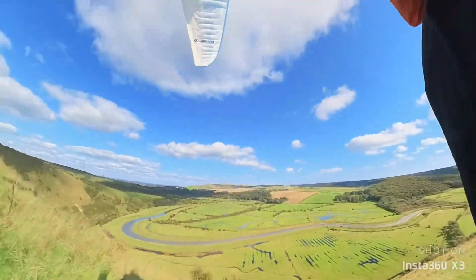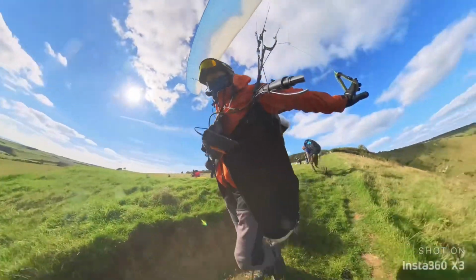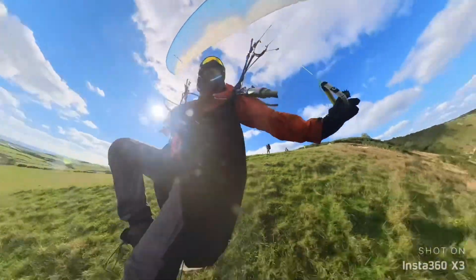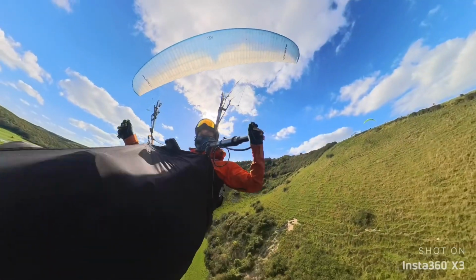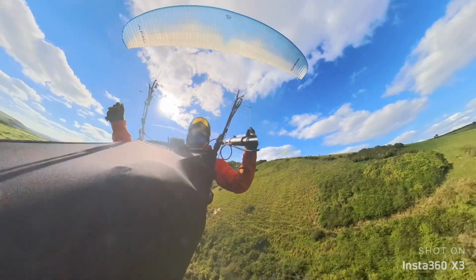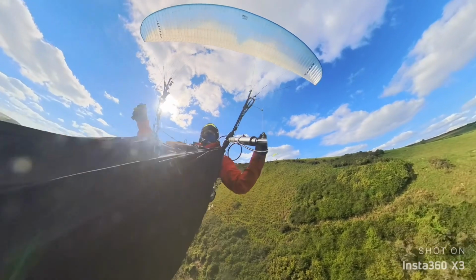Friday the 4th of October, paragliding at High and Over, which sits just outside Alfriston, near Eastbourne, on the South Downs. Busy morning, lots of people hanging around waiting for some good thermals, and eventually a few came through, so I decided to launch.